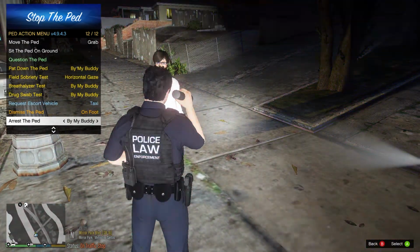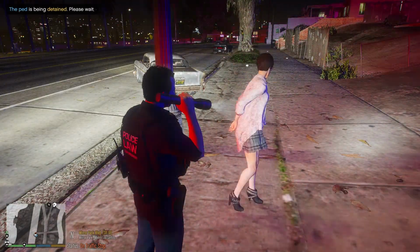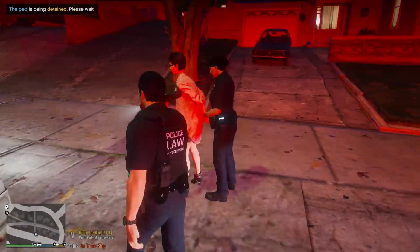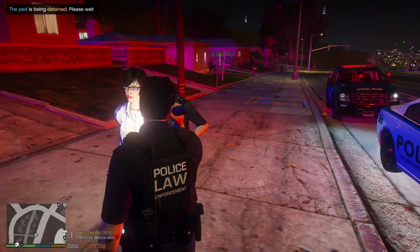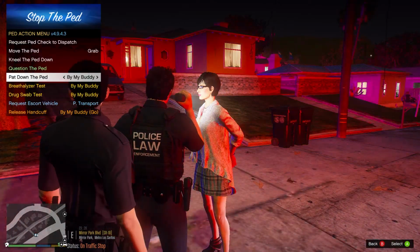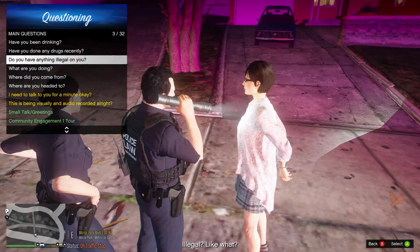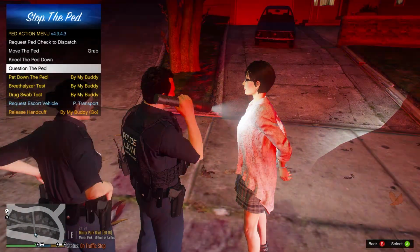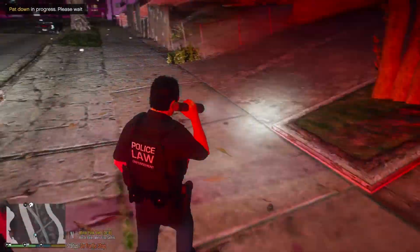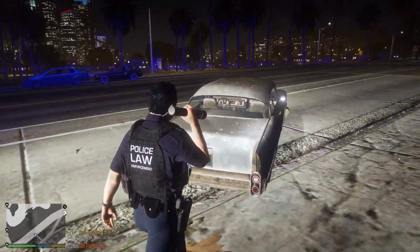Can you do me a favor? I need you to place your hands behind your back. You're currently being detained for suspicion of driving while under the influence of narcotics. Like you can see, her pupils look dilated. There's some redness there. Do you have anything illegal on you? Anything that's going to poke, stick, or harm us in any way? Needles, weapons, drugs, anything like that? Okay. You want to pat her down? Let me know if you find anything, and then I'm going to search this vehicle.